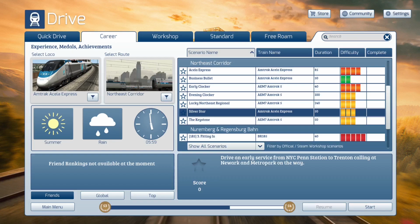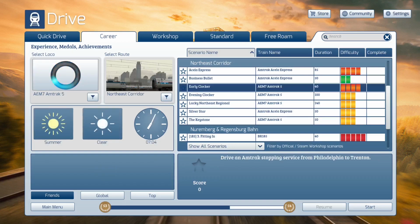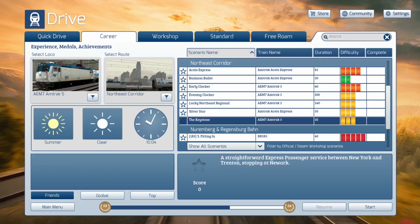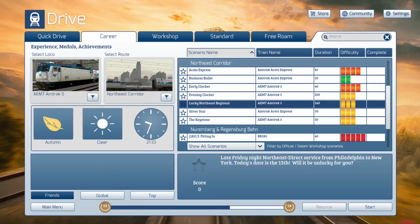So, yeah. The scenarios from the Amtrak Acela Express come with the Amtrak Acela Express, just like the other ones on New York New Haven. The four scenarios that come with the DLC are Early Clocker, Evening Clocker, Lucky Northeast Regional, and the Keystone. You're going to notice that two of them are fairly longer scenarios, 100 and 140 minutes. I'm not doing those right now because I figure I'm going to have to split those into two parts most likely. They might be back and forth services, or it might just take a long time to get across the map. I'm not sure which, but either way, they're very, very long services.